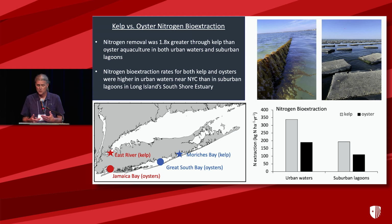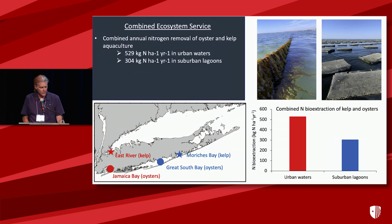Now, if we combine the 2 crops, with kelp grown from December through May and oysters from June through October, we estimate the combined annual nitrogen removal rate is 530 kilograms of nitrogen per hectare per year in urban waters and about 300 in the suburban lagoons.